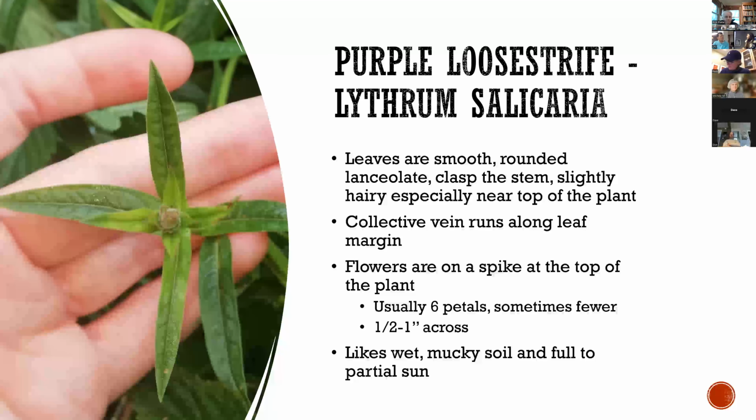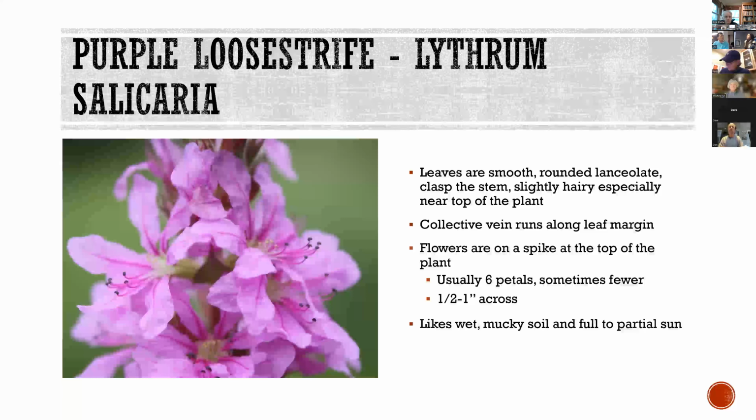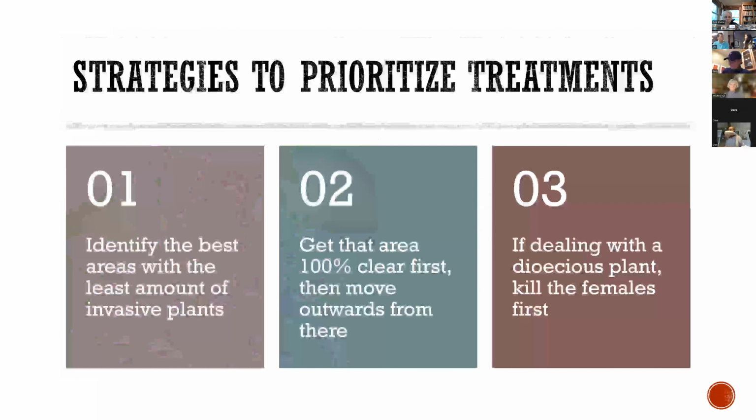So the flowers are on a spike at the top of the plant. They're gorgeous. The flowers are also really irregular. Sometimes there's 6 petals, sometimes there's not. The flowers are normally about half an inch to 1 inch across, and on these beautiful spikes in wet, mucky soil. They've got this fibrous root system that makes them hard to pull up, and they like a good amount of sun.